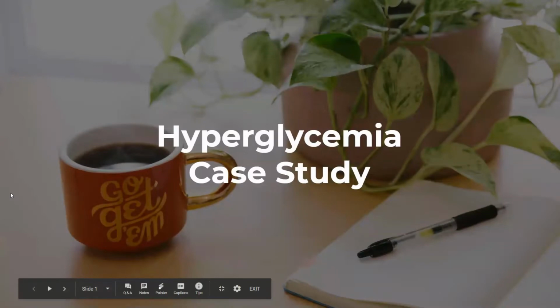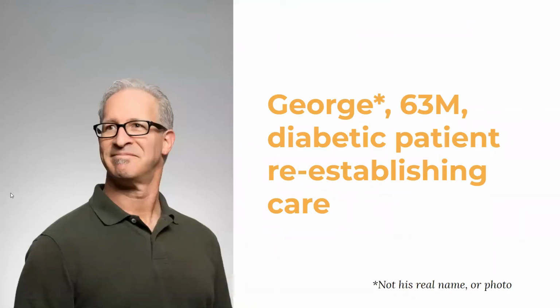Okay, so this is the hyperglycemia case study. This is George. He's a 63-year-old man. He has diabetes, and at this visit that I'm going to be referencing, he is reestablishing care. If you've been following along, you've already seen George. If you haven't, I already talked about him in a video about hyperkalemia, high potassium, and it's a complicated case. I think it's worth revisiting, not only because it's an excellent case of high blood sugar, especially in the federally qualified health center setting, which is where I work, which has its own caveats and challenges that you don't necessarily see other places.